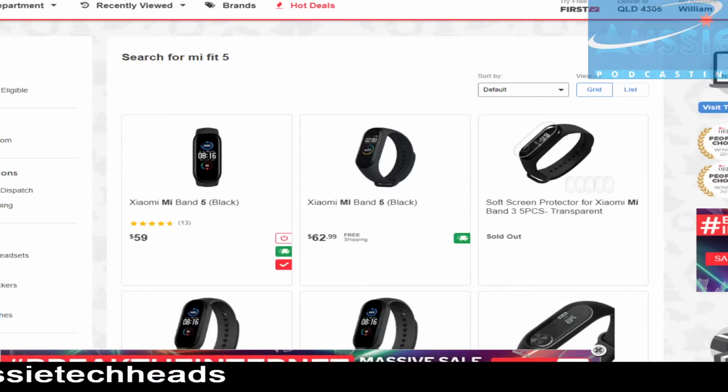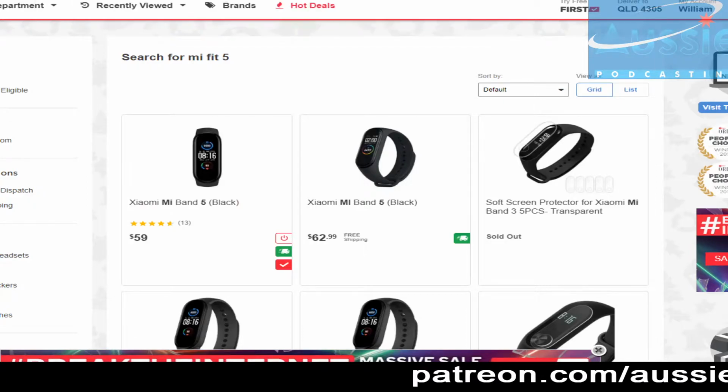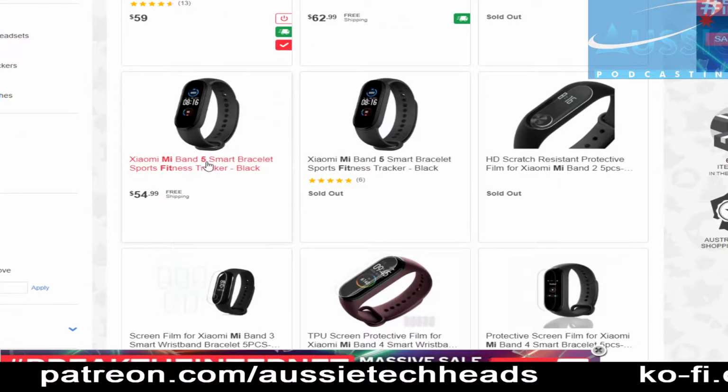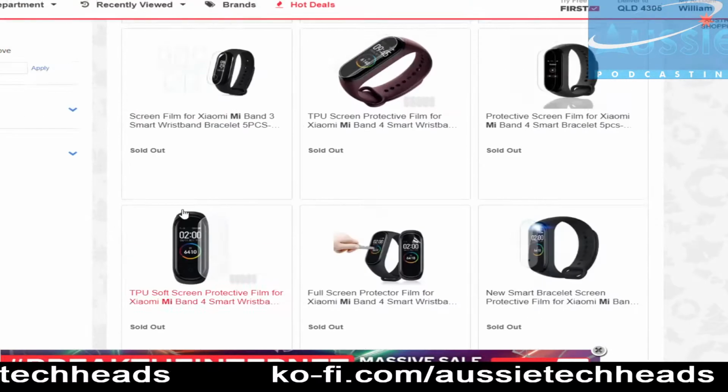I think it's the scales he's looking for. Oh, the Xiaomi scales. Body Composition Smart Scale 2. Yeah, smart scale. So the Xiaomi Mi Fits are currently like $55 you can get them for. Yep. So they've gone up a little. Still a good deal. They've gone up like $6.